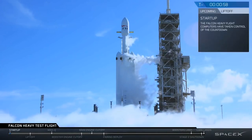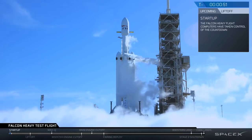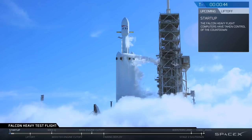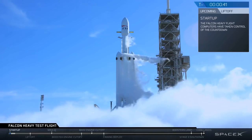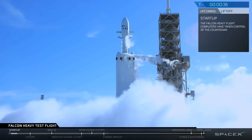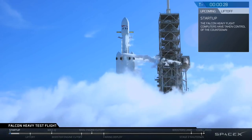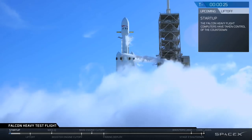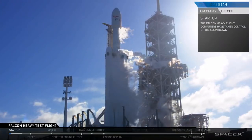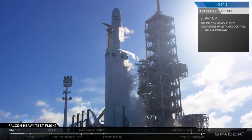Ground gas closeouts are complete. Falcon Heavy is in startup. Stage 2 pressing for flight. T-minus 30 seconds. Launch director on countdown 1. SpaceX, Falcon Heavy, go for launch. Falcon Heavy is configured for flight. T-minus 15, stand by for terminal count.